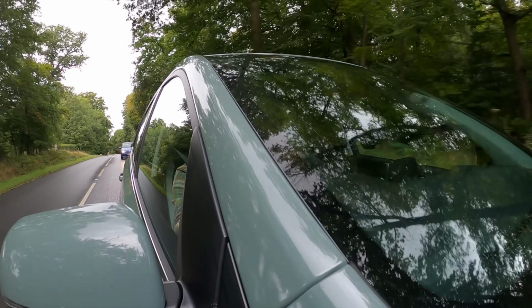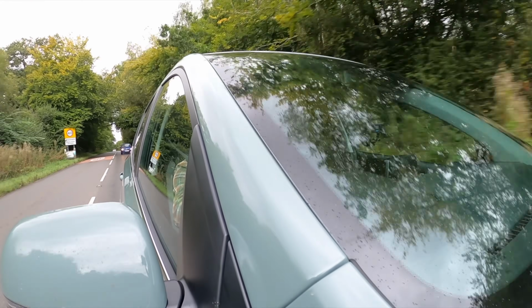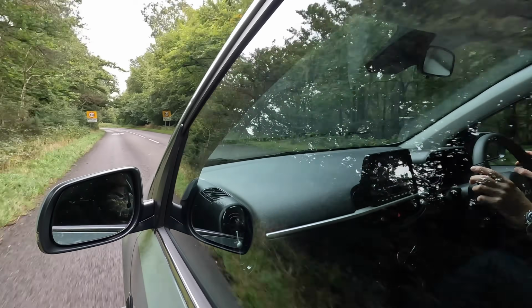So the Kia Picanto, it's a cracking small car that feels like a big car but handles like a hot hatch. It's got a lot to love about this thing, and of course it's got a fantastic manual gearbox in it still.